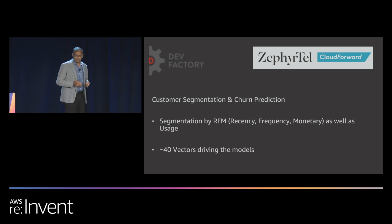Churn arguably is one of the most important problems that these telcos face, especially in the prepaid segment, okay? Now, historically, the way these telcos have been trying to solve the churn problem is to do churn detection. So they have information about their customers, and then when they realize, oh, this customer has had no activity for a while, they kind of realize the customer has probably churned.